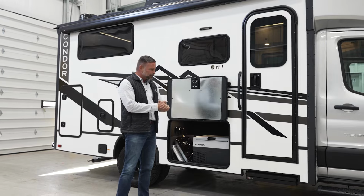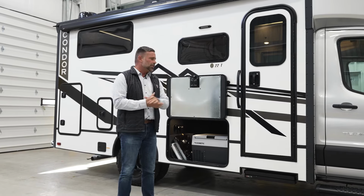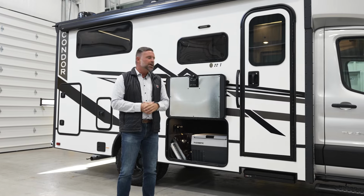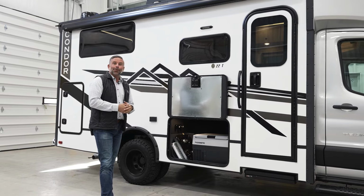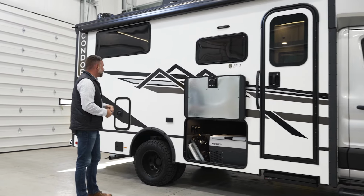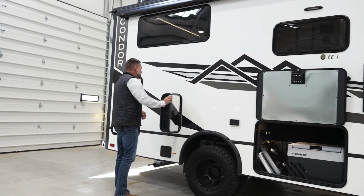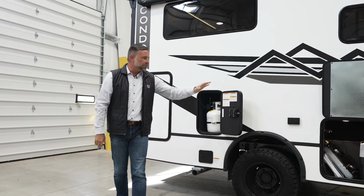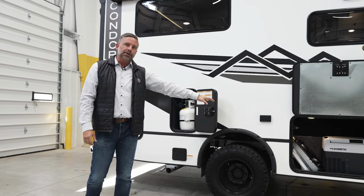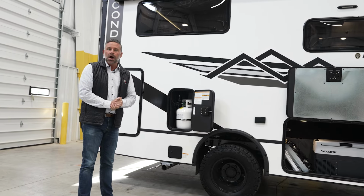On a unit this long, it's approximately 22 feet long, we know that storage is at a premium, and so we have this big storage bay here. You can option it with a roll-out kitchen at that point. 120 volt outlet along the side, and then we do have a single 20-pound LP bottle. This coach, if you do not option the exterior kitchen and cooktop, will use 0 propane on its own.